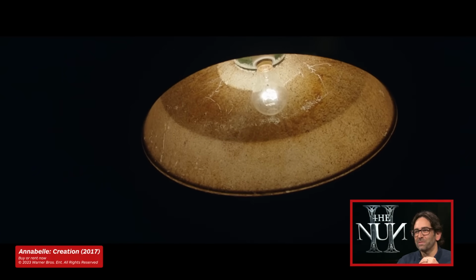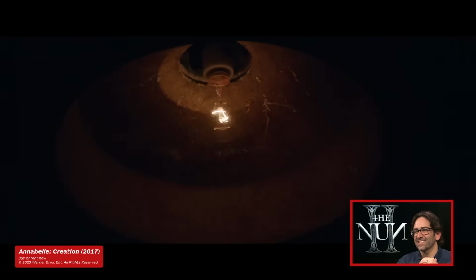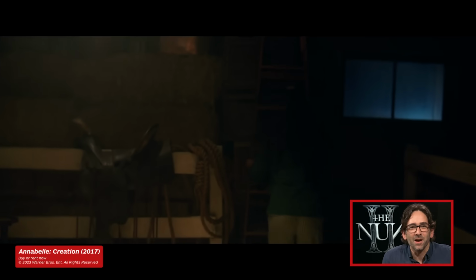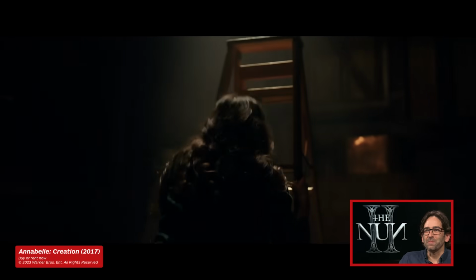I love when it rips at the mask. You see the teeth. It is just absolutely straight out of a nightmare. And I love that in this nightmarish, terrible moment, her only hope is just keeping this one light bulb in.